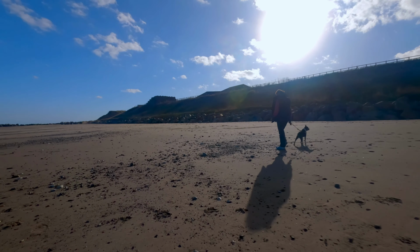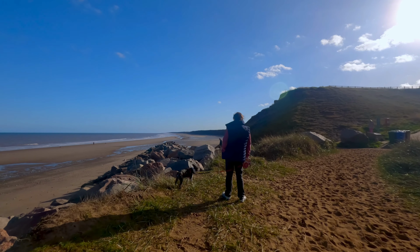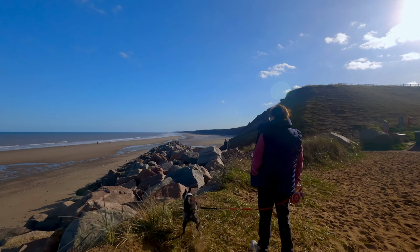And beyond that is Flamborough, where they filmed the Dad's Army movie. Was filmed in Bridlington and Flamborough. Which is that one? Yeah. But this way is Withernsea. What's that big thing there? I don't know what that structure is. Don't remember seeing that when I was up that way. I don't remember seeing it anywhere.